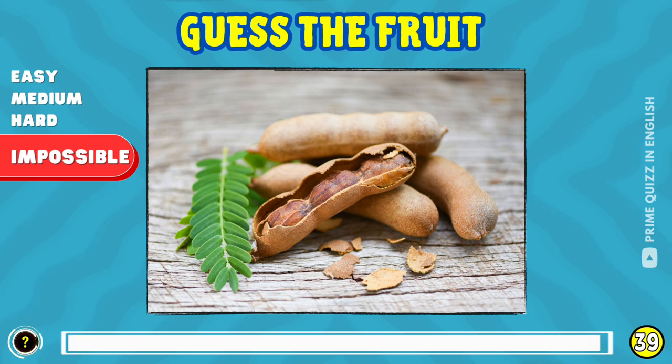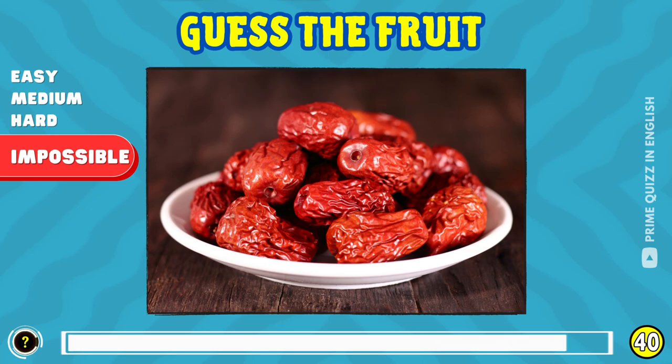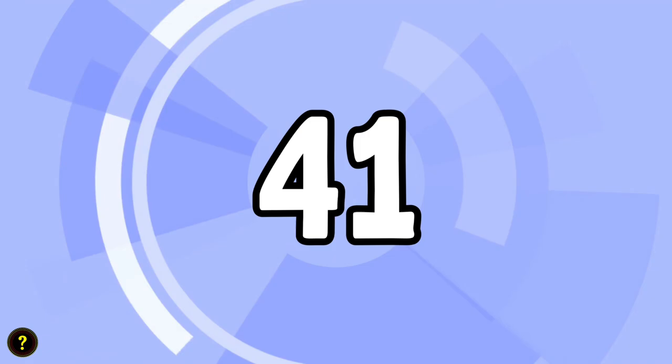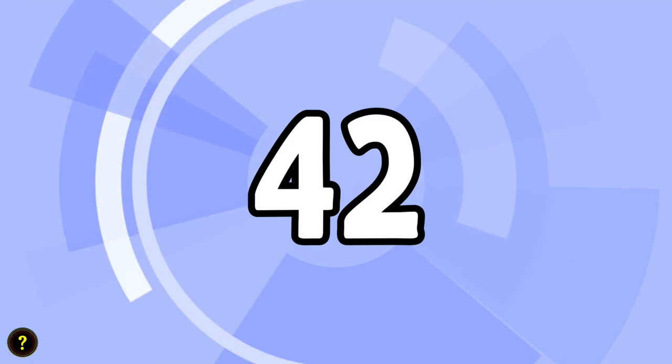Tamarind. Number 40. What is the name of this fruit? Jujube. Number 41. Guess the name of this fruit. Mangosteen. Number 42. What is the name of this fruit?